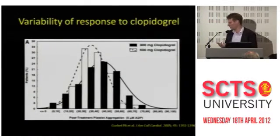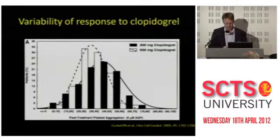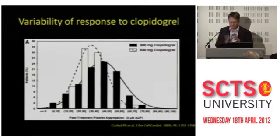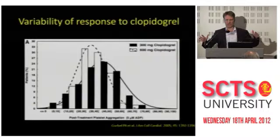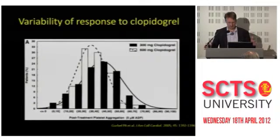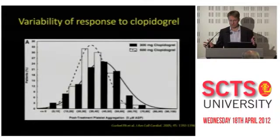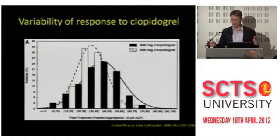So this is just to show, using light transmission aggregometry, patients taking either 300 milligrams of clopidogrel (black) or 600 milligrams (white). You get quite a variance in platelet inhibition in an in vitro test in the population. And it is said that 30% of clopidogrel-treated patients are actually resistant. Clinically, it doesn't look like that. I mean, if you put people on clopidogrel with stents, about 2% of them thrombose a year. So we're not seeing 30% of people's stents thrombosing. So the translation from laboratory to clinical is not that clear.